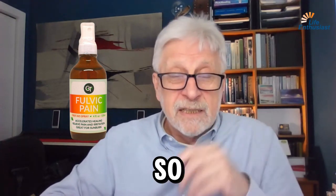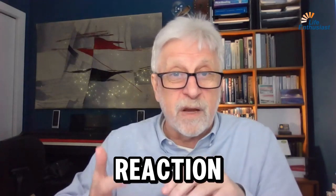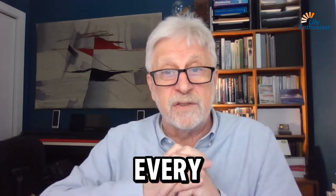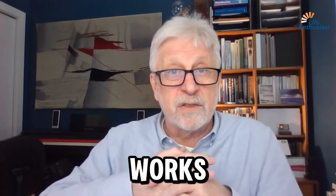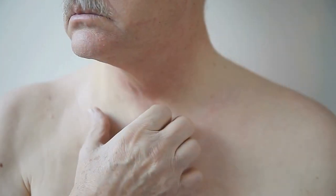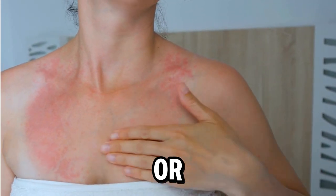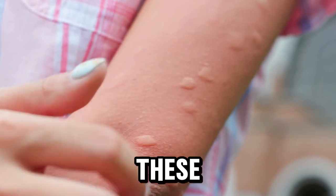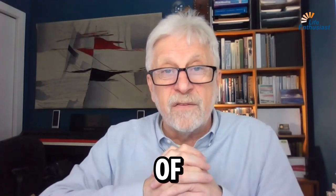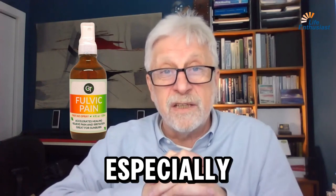So spray it on to accelerate repair, to block the painful reaction in your nerves, deal with neuropathies of every sort. It works on every type of a skin irritation too, whether it's a heat rash or sunburn or windburn, you name it. All of these are going to be greatly reduced with this lovely spray of diluted fulvic acid. Try it, especially if you're hurting.